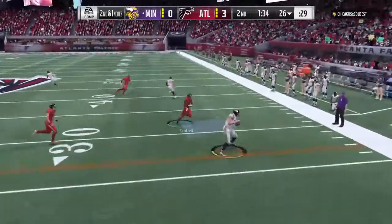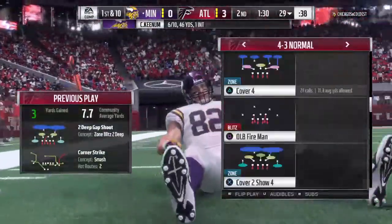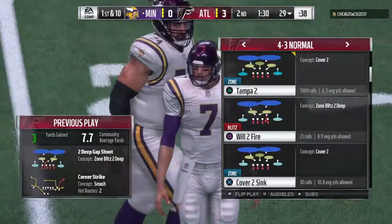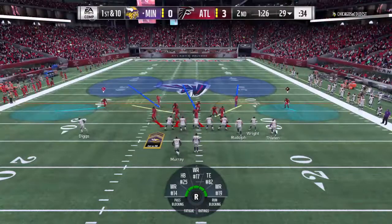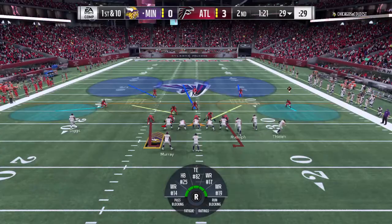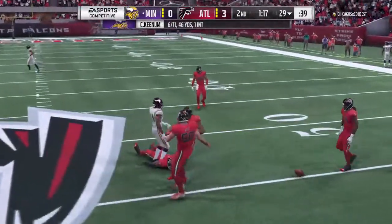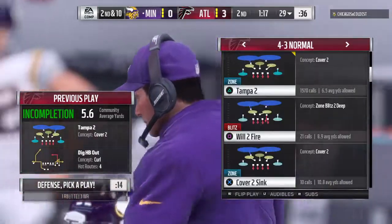To throw is Keenum. Incomplete. Right side, the tight end Rudolph. And he is knocked down from the side at the 29. Only 3 there on the pickup, but that's enough to move the chains. Keenum now on 1st down. Throwing over the middle, and it's incomplete. Stefon Diggs, his intended receiver, and that'll bring up 2nd down.